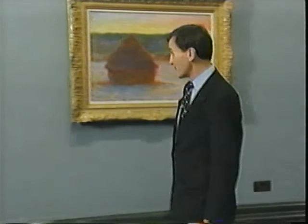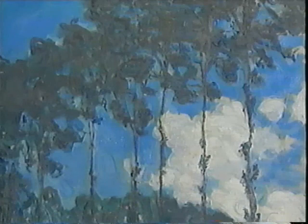Making a series like this was not without its problems. To paint the group of poplars near his home, Monet ultimately had to buy the trees to prevent them being felled for timber before he'd finished recording their appearance through the changing seasons. He usually began by painting a study out of doors, like this one, which indeed hardly appears to have got any further.